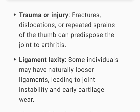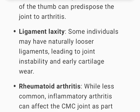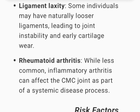Fractures, dislocations, or repeated sprains of the thumb can predispose the joint to arthritis. Ligament laxity. Some individuals may have naturally looser ligaments, leading to joint instability and early cartilage wear.